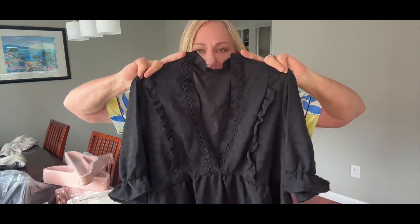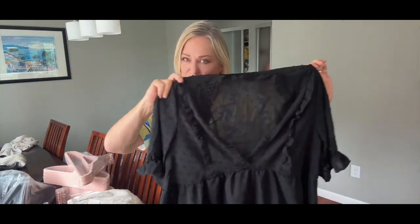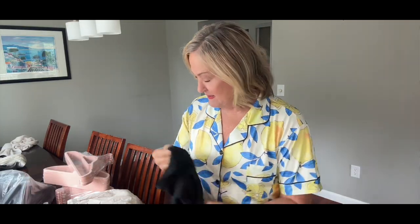I've got this top in brown, white, and pink. And it is so flattering. I hardly ever wear black tops, but I think that this one will be a good one. The cut is good.